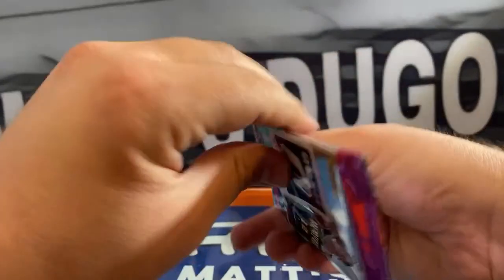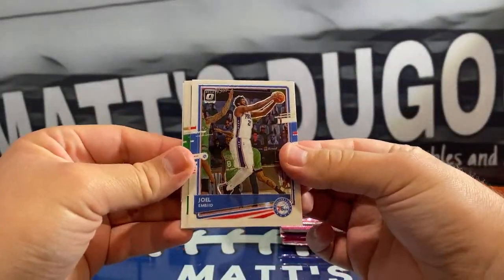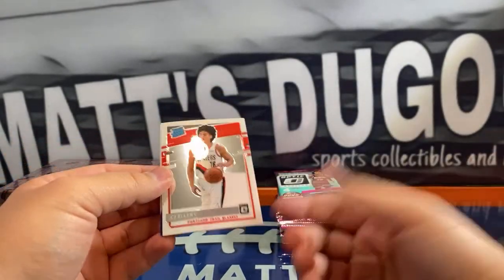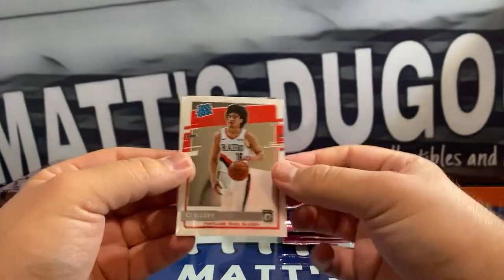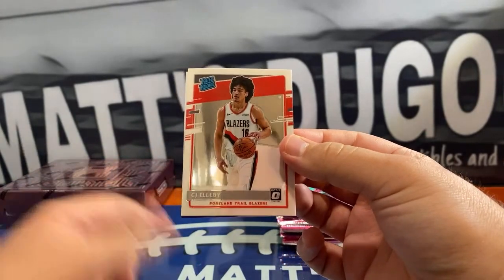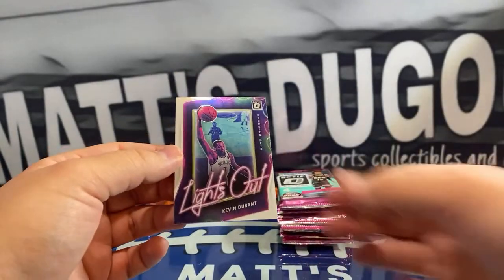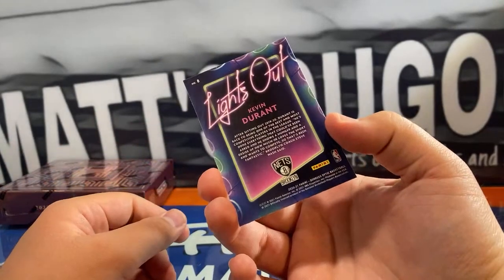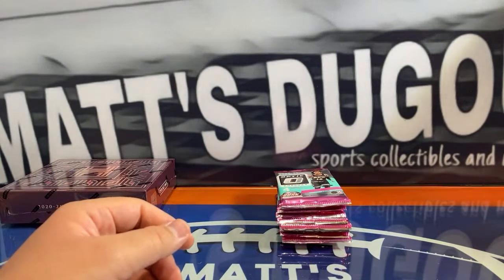Come on, color. Let's go. Got Joel Embiid, Jayson Tatum, rated rookie CJ Elleby. Again, happened to just the bottom right side this time. That's ridiculous. Sorry, guys. And Lights Out, Kevin Durant, I like that. Like those inserts. That might be my early favorite this year. That insert, that's a cool one. It's embarrassing.